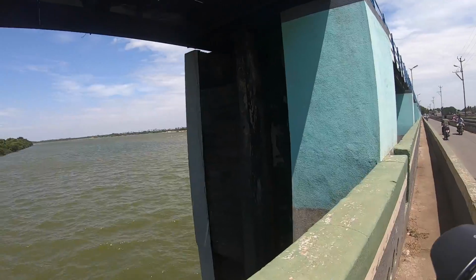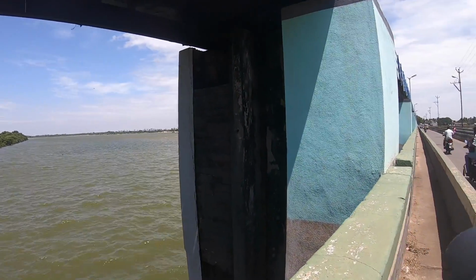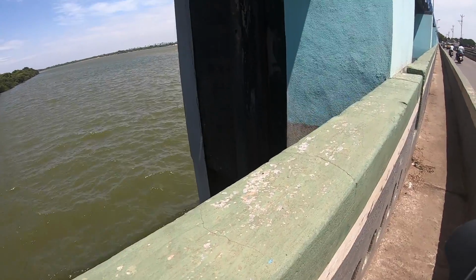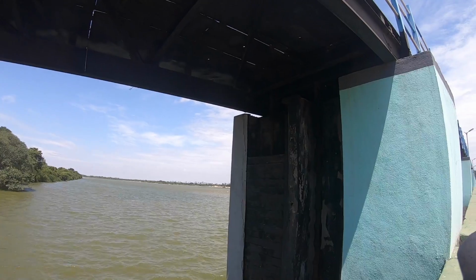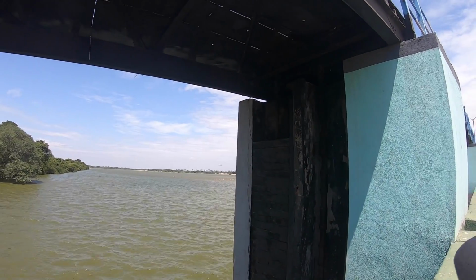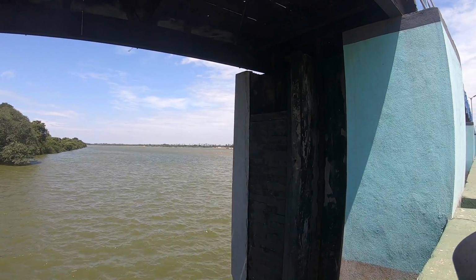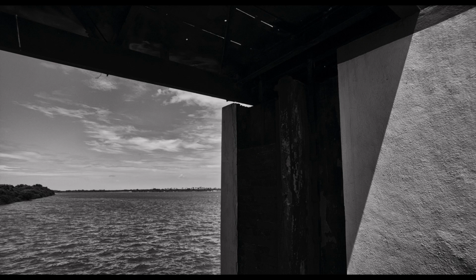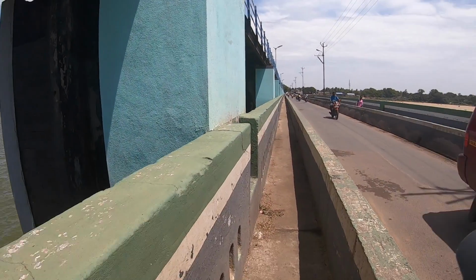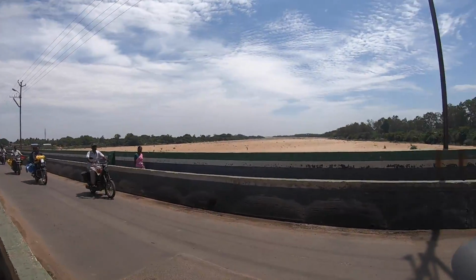So ippo inga I'm not getting a proper view of what I have to shoot. The compound wall is very big. It's almost 4.5 feet, so I shoot whatever that is. Okay for me, I'm gonna shoot everything that is fine for me.